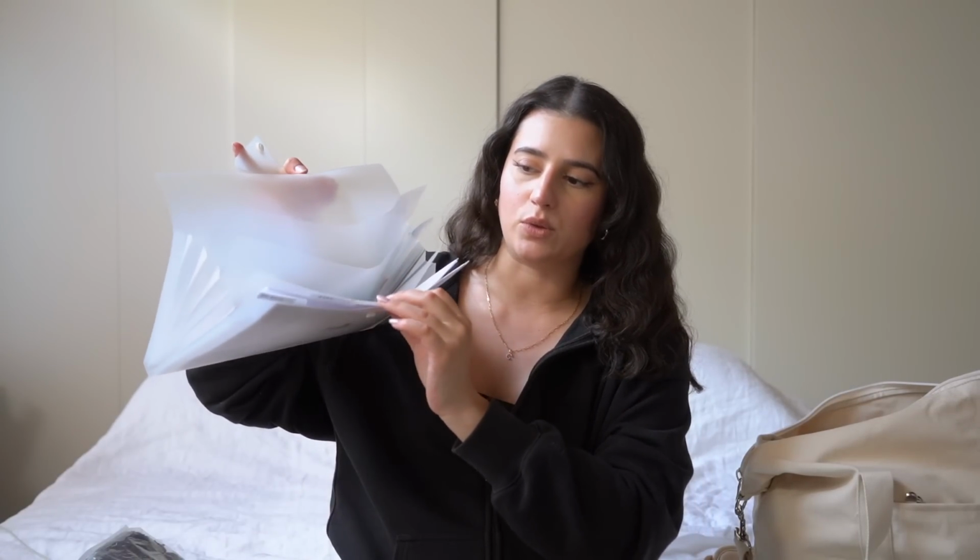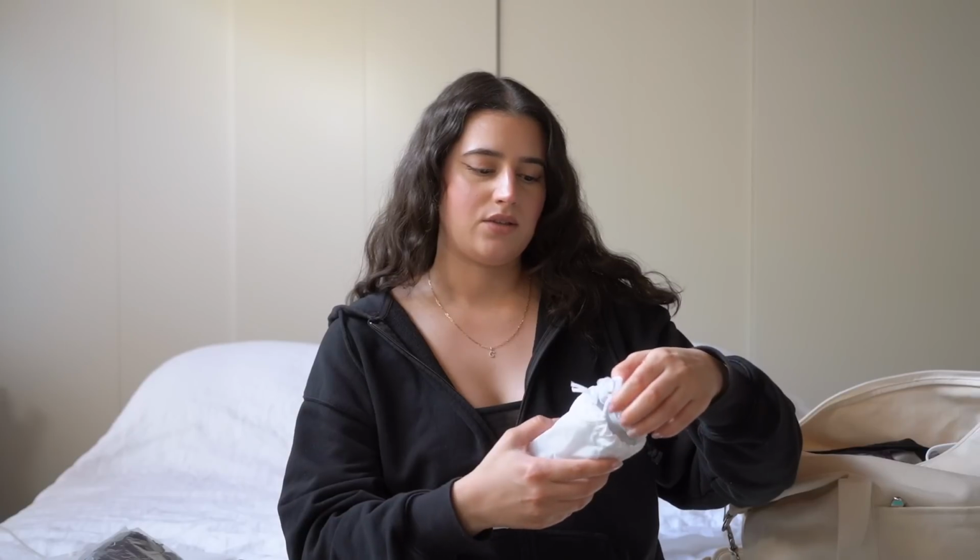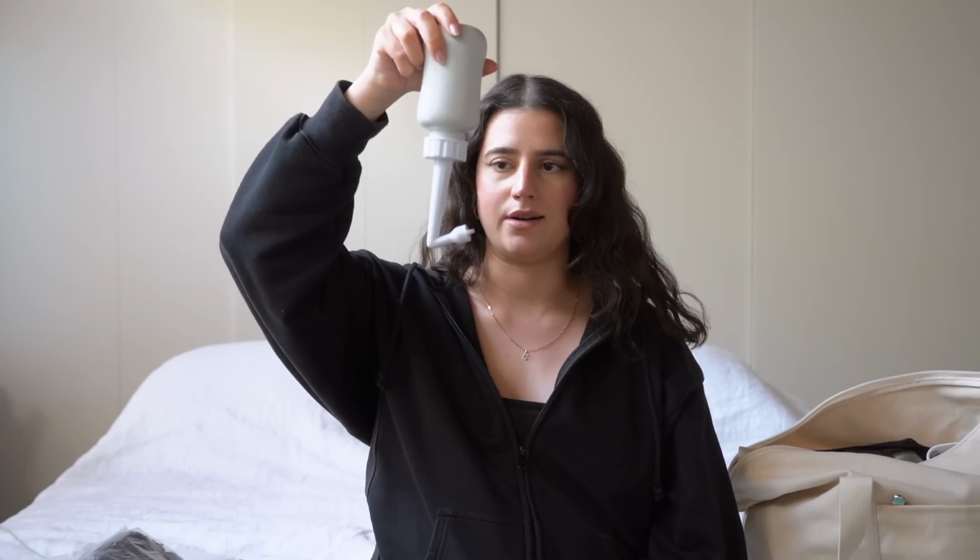A folder with my documents and the baby's documents. I'm planning on putting everything that they give me in the hospital, all the paperwork and stuff, in here, and it just keeps me organized. It's a little file folder, and it comes with little labels. A peri bottle, which is not an essential because they give you a peri bottle at the hospital, but I heard that the one they give you at the hospital is not as convenient as this one, so I'm just going to take it. It doesn't take up a lot of space. This one is just the Frida one. I'm sure you guys have seen it. It comes with this, so it's easier. Got some nipple butter.